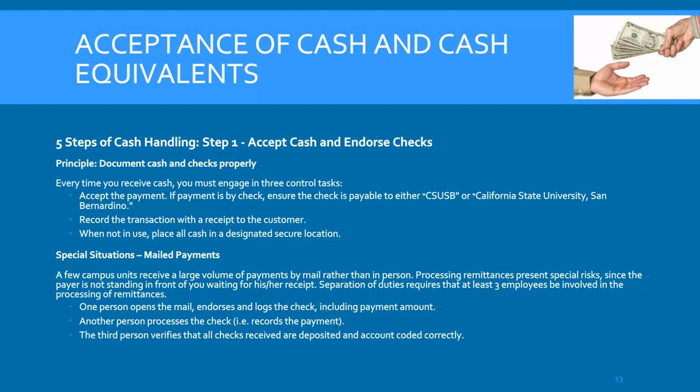This has big consequences. Every time you receive cash, you must engage in 3 controlled tasks. Accept the payment. If payment is by check, ensure the check is payable to either CSUSB or California State University San Bernardino. Record the transaction with the receipt to the customer. When not in use, place all cash in a designated secure location.